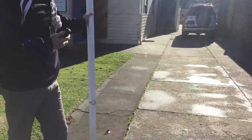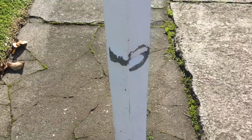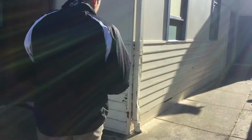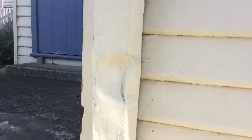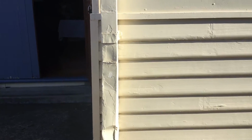So here we are in our driveway. The sign here has actually been put in the driveway. Someone has reversed into it. So one of the things we want to do is actually move that. Over here at the entrance, you can see these dark spots here. This is actually rot. Our weatherboards are in a state of disrepair, as you can see. This is just one example of it. You can also see people have reversed into the downpipe here.